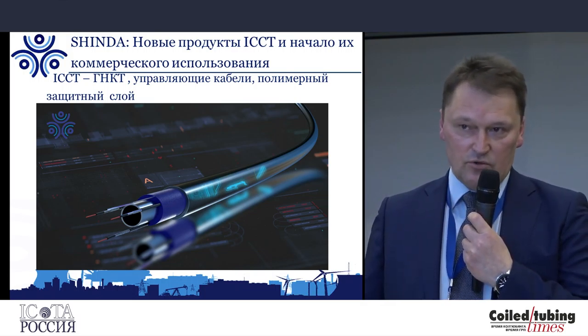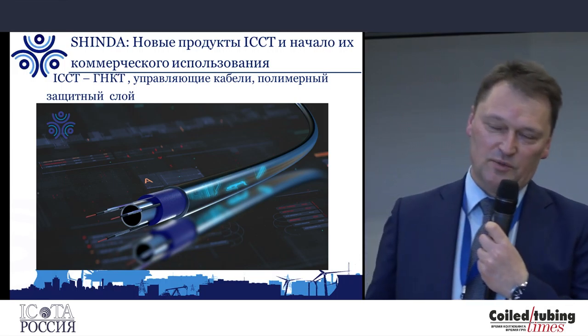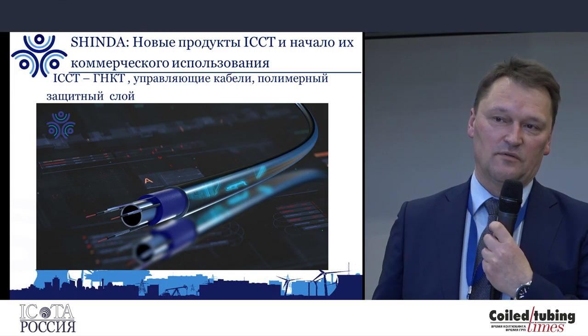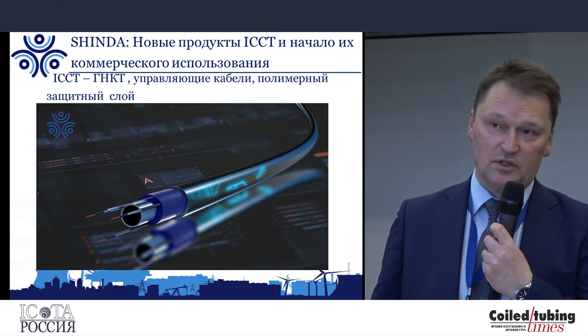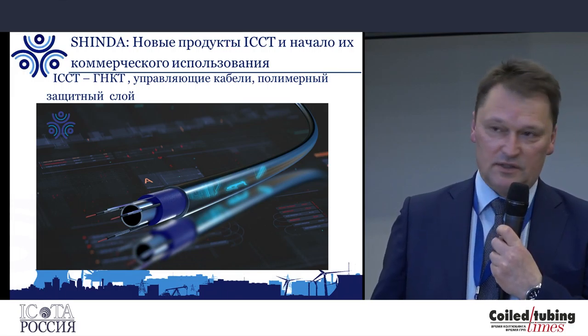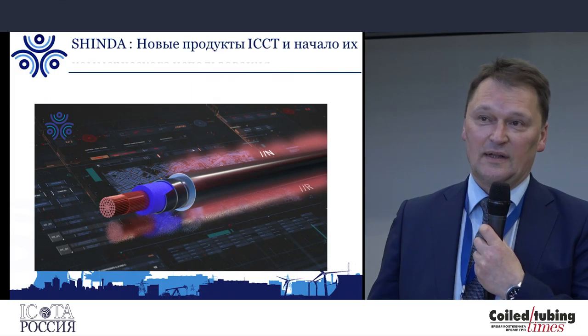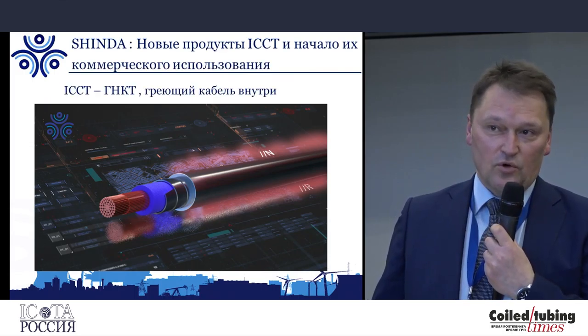And you see coil tubing here with another tube running inside of it with an insulated coating. And here we have controlling cables and logging cables that can communicate different signals, both downward and upward.